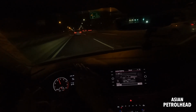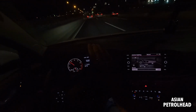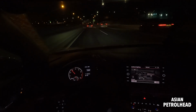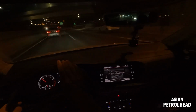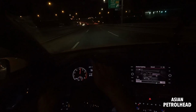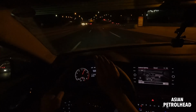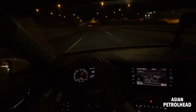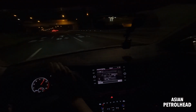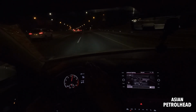Its peak torque starts as early as 1400 RPM, so it just pulls very nicely to 3000, and I really like this 1.4 liter motor. I feel it will be very reliable as well, because look how smoothly it pulls. 4,000, 5,000. So it just pulls very nicely.